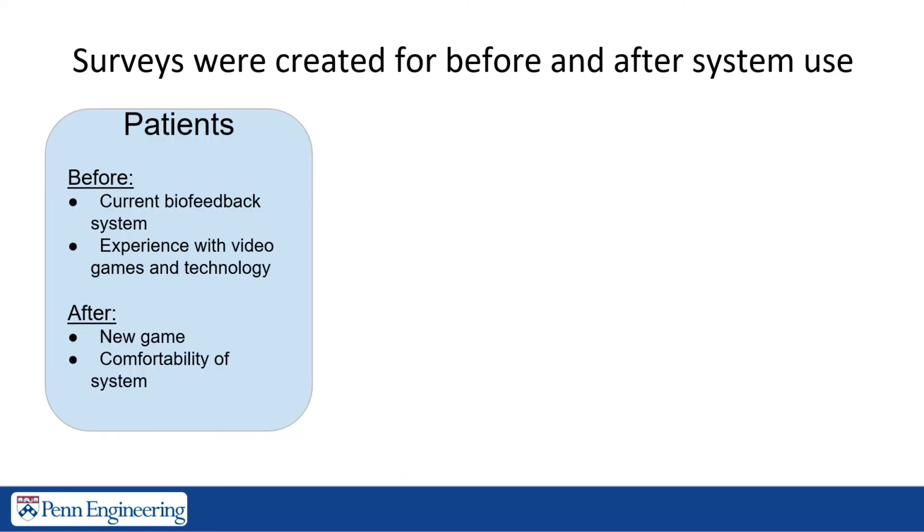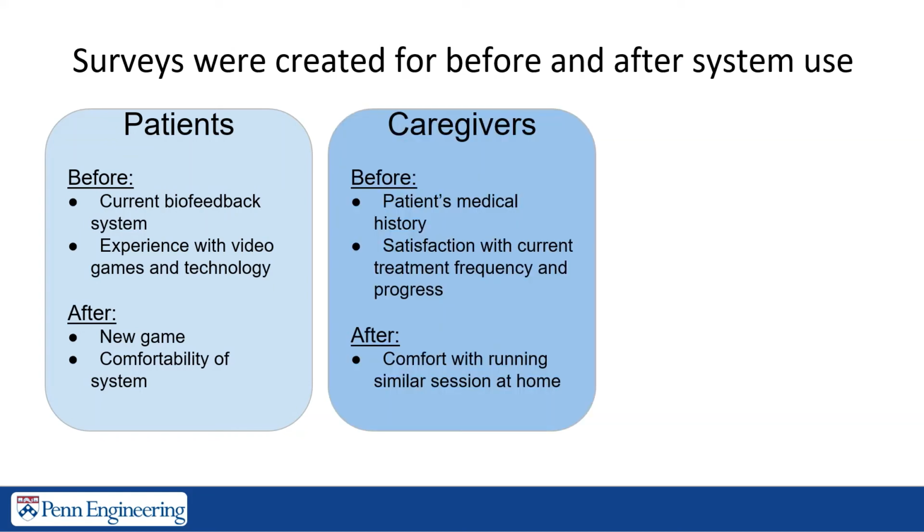We wrote several surveys for important stakeholders for before and after relieVR use to collect qualitative data and determine how to improve our device. For the patients, we would ask about their thoughts on the current biofeedback system and their experience with technology. Then afterwards, we would ask them how they liked our Scoops game and what they found uncomfortable about the system. We would ask caregivers about the satisfaction with the patient's frequency of treatment and progress.